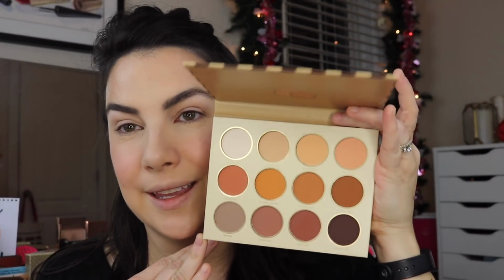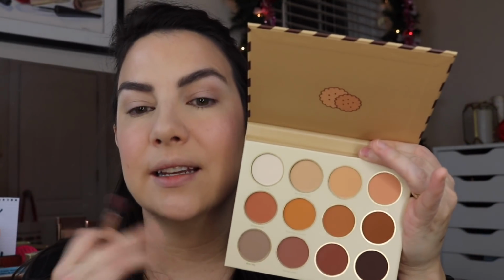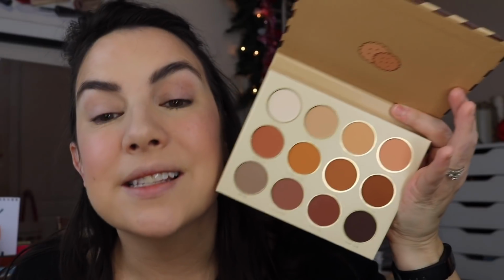And some of you are like, come on now. But some of you are probably really excited about this, and I am too, frankly, because I like all matte, I like neutral, and this could have the potential to be something amazing and classic, and I do want to look up the price of this for you real quick. This was $7.50, you guys, for a 12 shade palette.